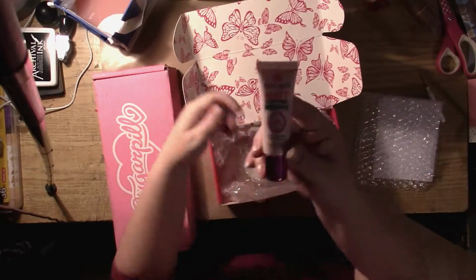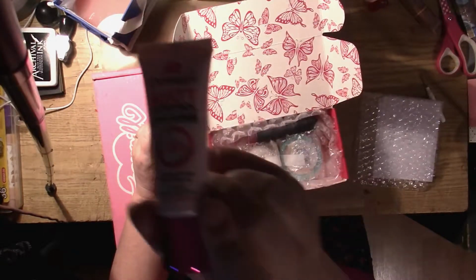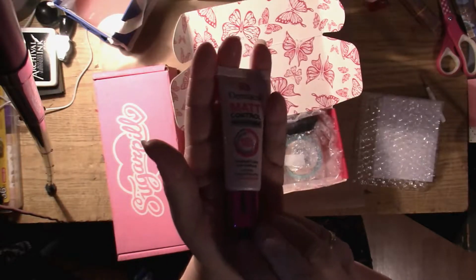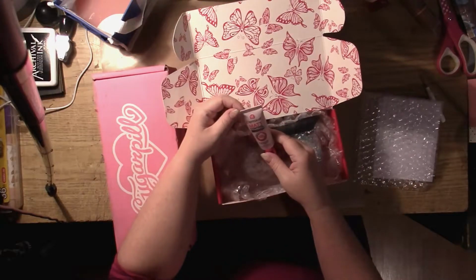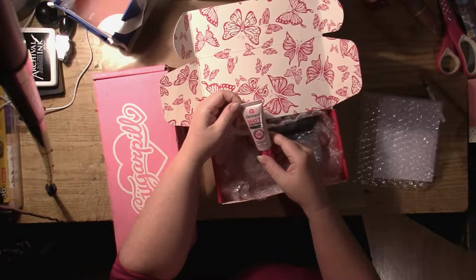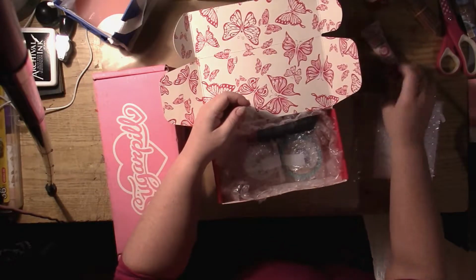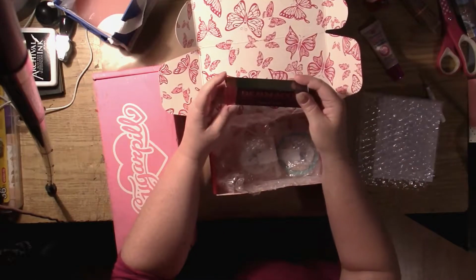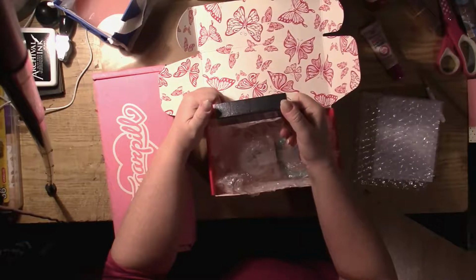This is Dermacol, well, I don't know if you're seeing that. It's Dermacol Matte Primer. Its full name is Dermacol Matte Control Makeup Base 18 Hour. I've used this before, and when I run out, I buy some more. Then I was halfway through this, so I thought I might as well pick up another one of it because it's 40% off after all.